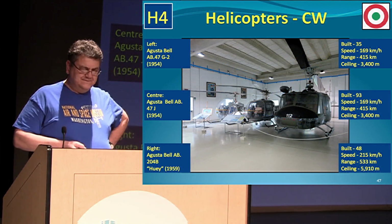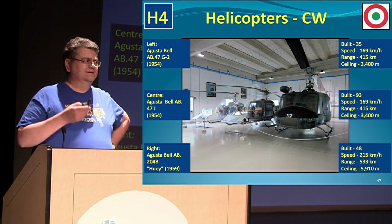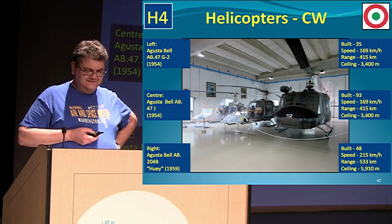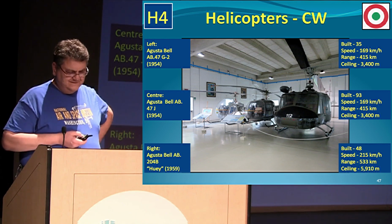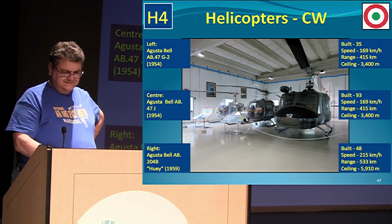Helicopters. This was another thing that they were into. Augusta Bell was a subsidiary of Bell, but in Italy. And they built all these types of helicopters there. Some of them are similar to what they used in Vietnam. The third one there, the Huey, was very famous. So that was kind of interesting, the helicopters.